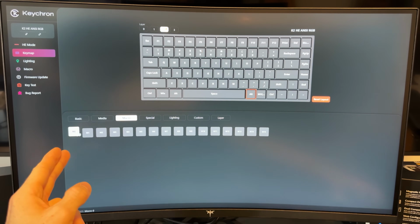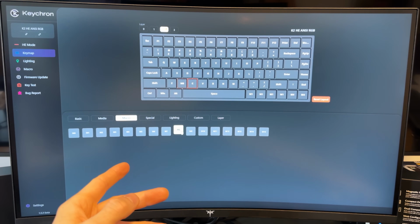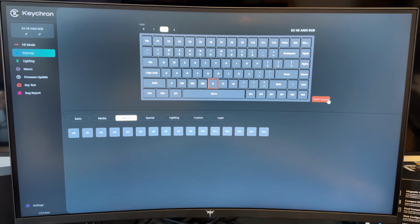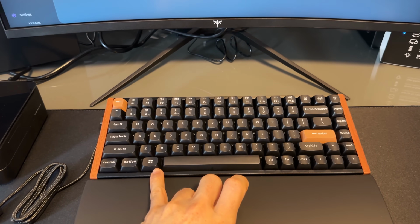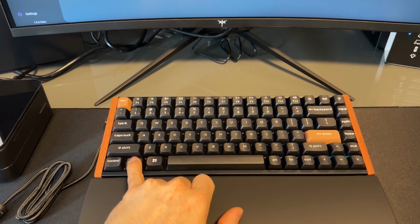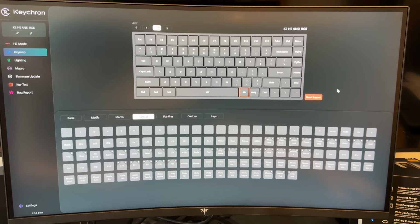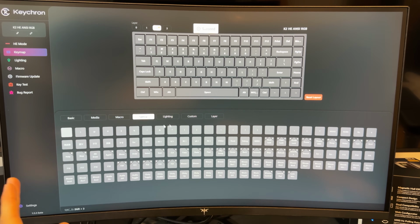We also have macros, 15 slots right there. So as you can see, when you mess up just like that, you can just reset the layout with a simple click, easy. If you remember, the Windows key is actually this one right there. When I hit Option, then this is actually the Windows key. So in here, I can easily switch it around. Then we also have special, wait, let me reset once again. We also have the special keys right there, and there is a ton.